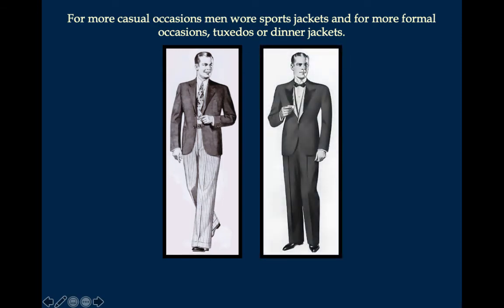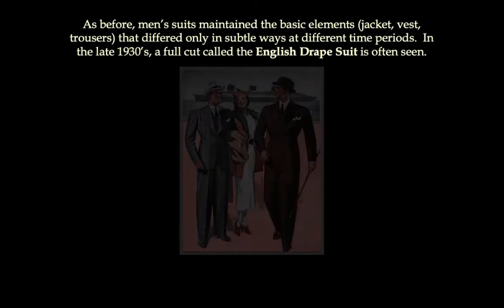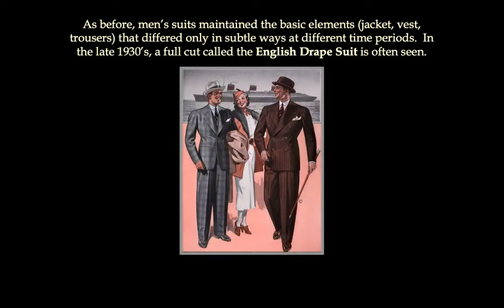The overall trend, which I mentioned before, is going more casual. So instead of tailored suits, more sports jackets. Again, we did have the formal evolution of the tuxedo or dinner jacket, but still overall menswear is going more casual. It still has the same elements, your jacket, your vest, and your trousers, but very subtle differences.